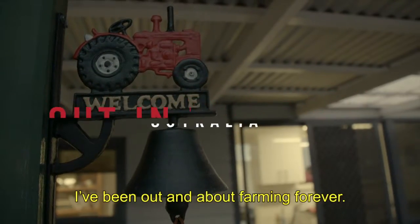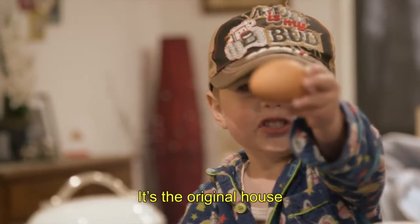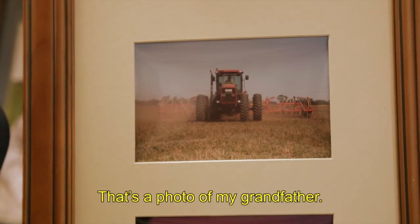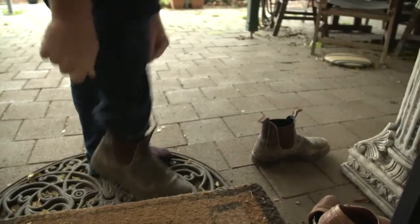Now, I've been out and about farming forever. This is the original house that my grandfather built here in the early 60s. That's a photo of my grandfather, Alex. Everyone knew him as Sandy.